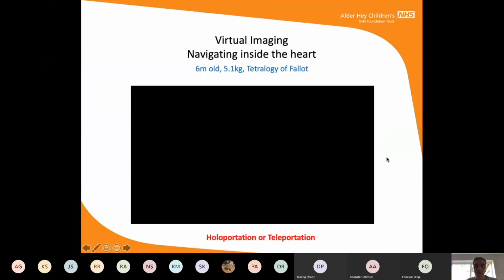This is why I call it holoportation or teleportation, because what we're trying to do is, how can I travel inside the heart? My idea was, if I travel inside a heart, I can see in a tetralogy of Fallot, for example, where the muscle bands are and where you are supposed to be cutting. I'm not talking about surgery now, but in the future, if we develop an endoscopic way of doing surgery without bypass, for example, we should be able to follow this holoportation and navigation inside the heart and exactly cut where we want to cut. So it's thinking more beyond just seeing the heart inside.